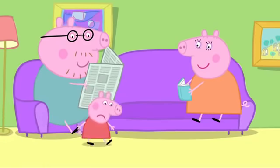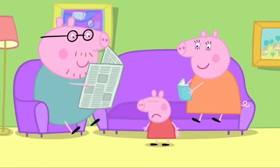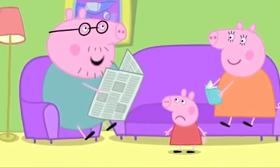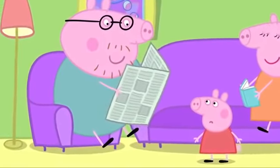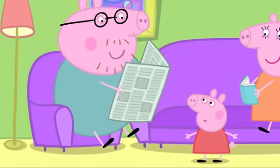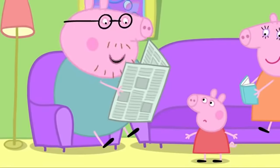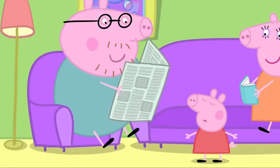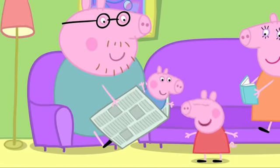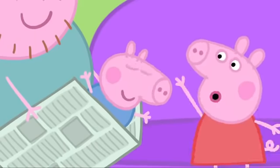Peppa cannot find George anywhere. Daddy, I can't find George anywhere. Oh dear. I wonder where he can be. Actually, I think there's something about George in this newspaper. Whee! George! Found you!